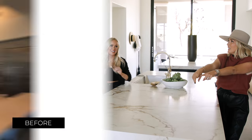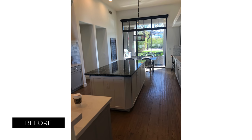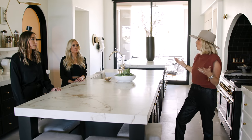So where was the range? Over here. Range was here. Kitchen peninsula. Sink was here, in this long, weird peninsula situation. So when you opened the dishwasher, you ran right into it. There was just a major functionality challenge here. And we pretty much figured out that they were living in the front 5 feet of their big, beautiful, huge kitchen. So we knew that that wasn't gonna work.